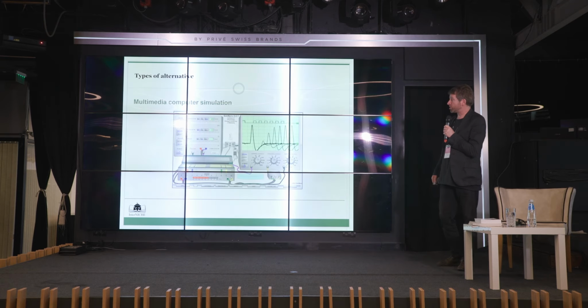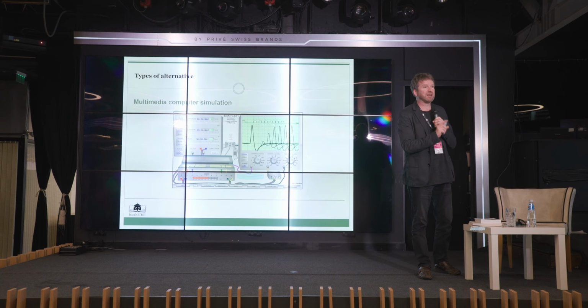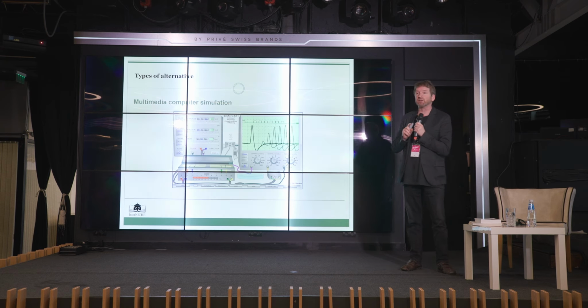We have the virtual laboratory, which is much more interactive. Here, students are much more engaged. They might be more self-directed. They can make mistakes. They can go back again. They can check they've learned something by going back and forth. And this is really important in terms of gaining the knowledge.